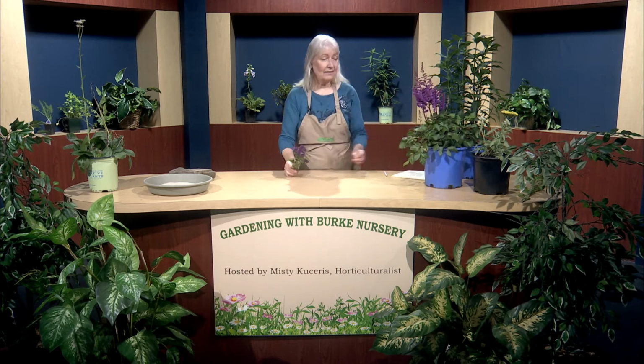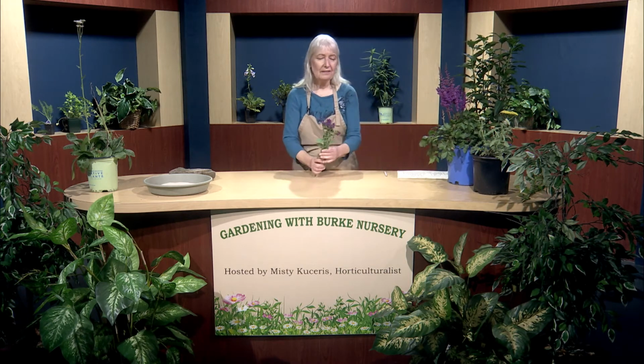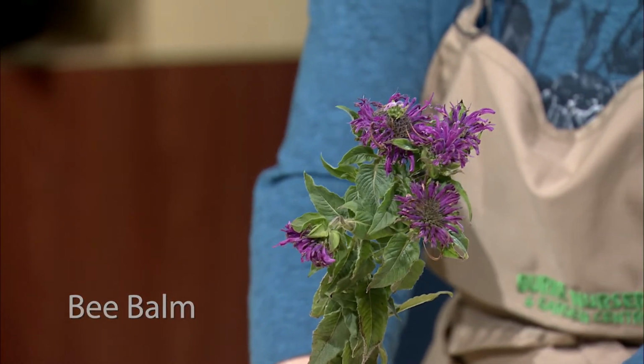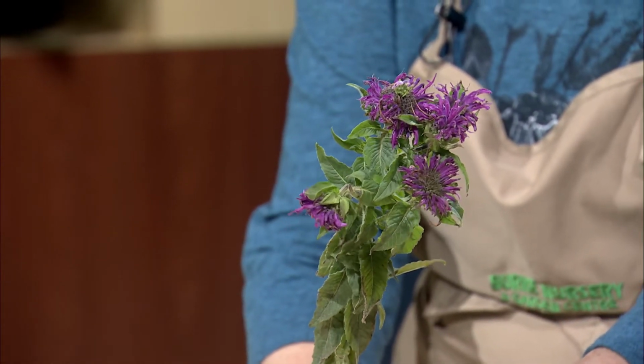And I couldn't bring the entire plant with me, but I did happen to bring a sample of the plant. And this flower is known as a bee balm. And it's true, between the astilbe and the foxglove and now the bee balm, I almost couldn't get into my car. I mean, the bees literally were following me, which is great. It would have been nice if a couple butterflies had followed, but they weren't quite around.